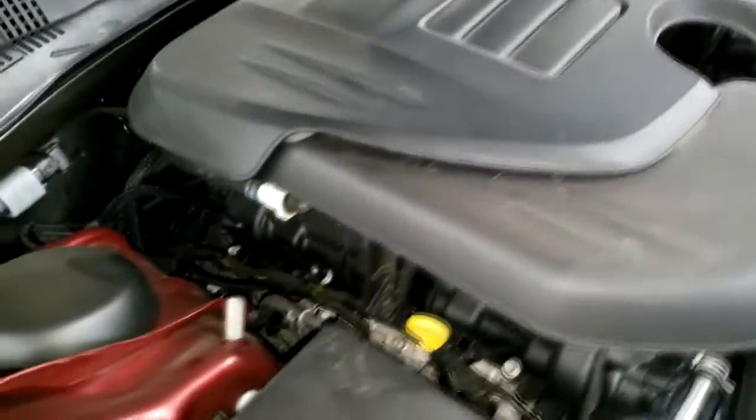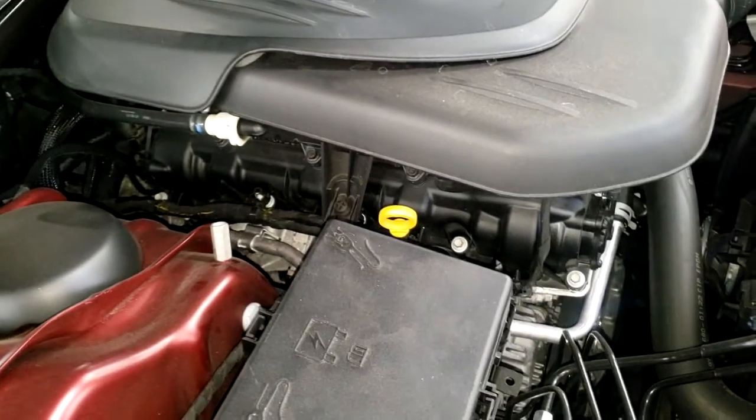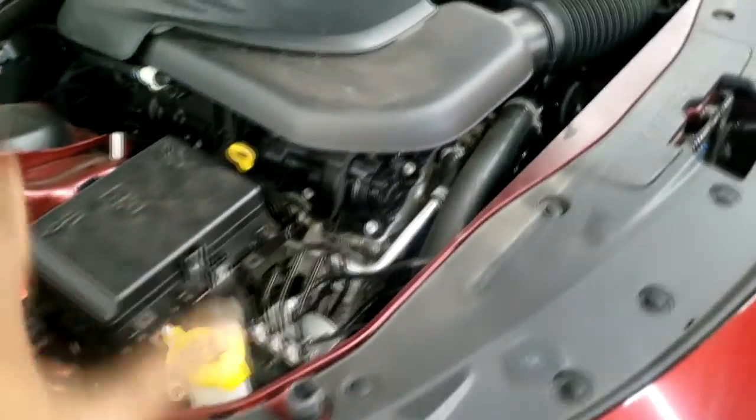In fact, somebody asked me that the other day. I wasn't sure how to answer it, but now I can visibly see. This is a 2020 model Dodge Charger. It obviously had some add-on to the exhaust, the reason why it sounds like that.